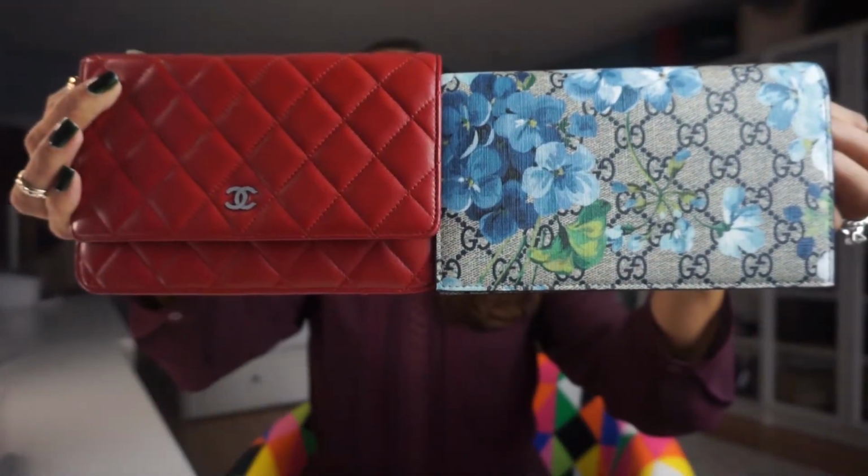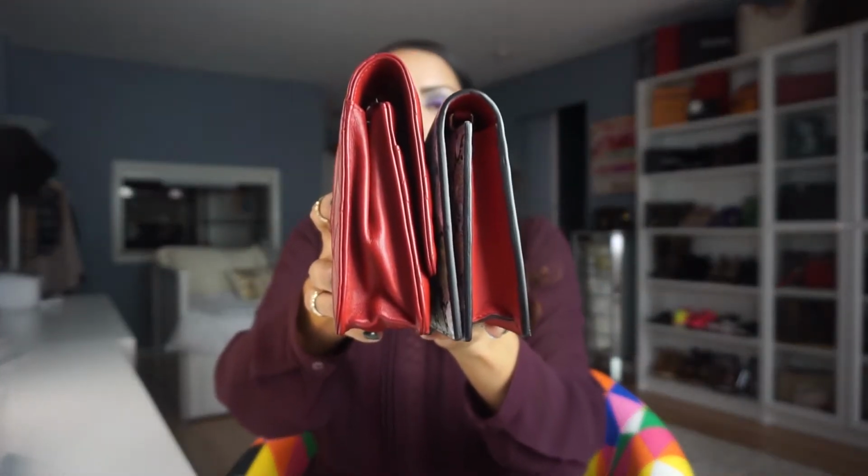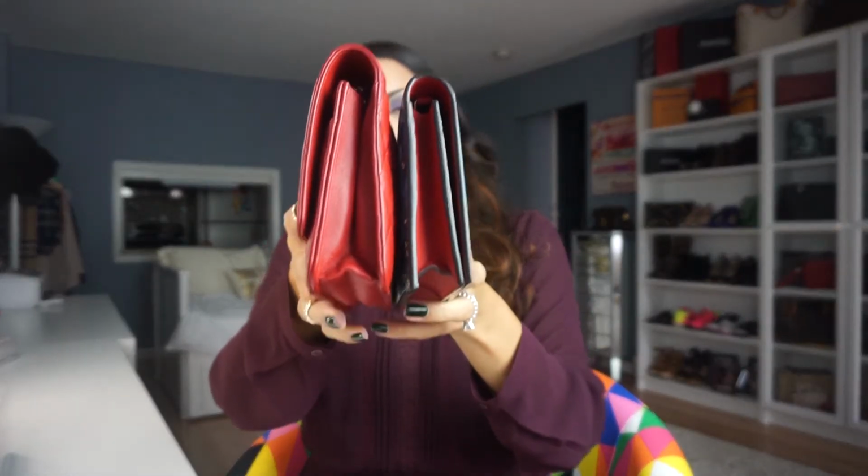This is the front view and then the side view. And I usually have this stuffed with air paper, but for the purpose of the video, I just took it out. And this is the back view, and then another side view.